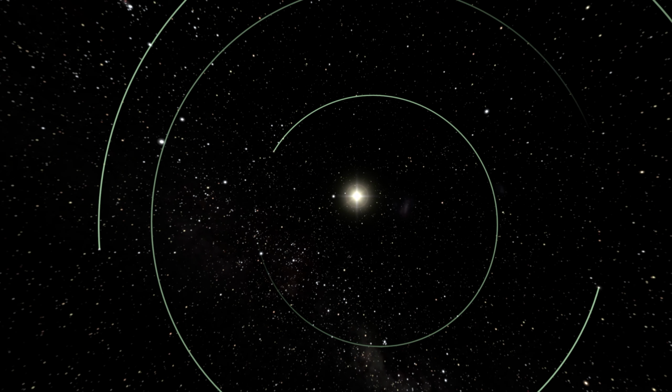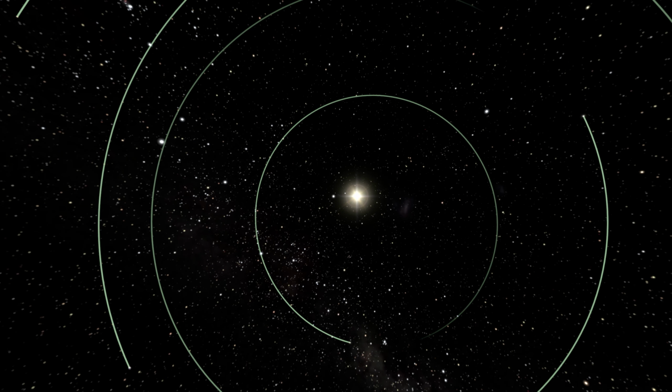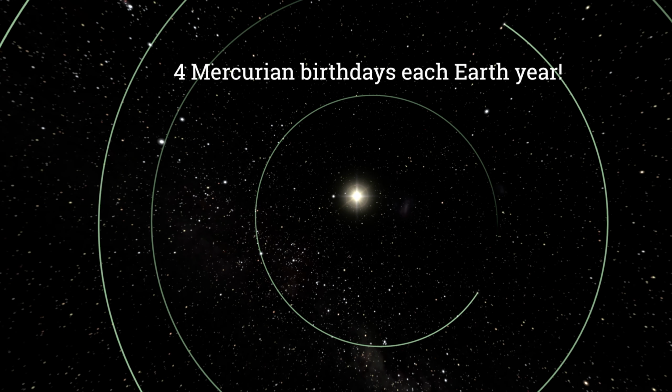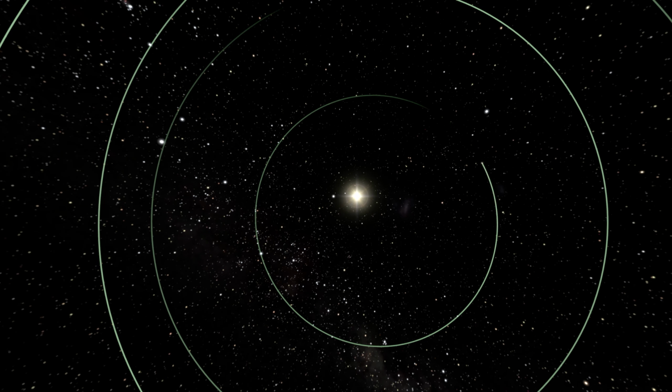So we'll just speed up time real quickly here, and we can watch the orbit. And for Mercury, it only takes about 88 days to go around the sun one time. That's one Mercurian year. So on Earth, you have 4 Mercurian birthdays every year because it takes about 3 months of our months for Mercury to go around the sun one time. So you get a lot of Mercurian birthdays every Earth year.